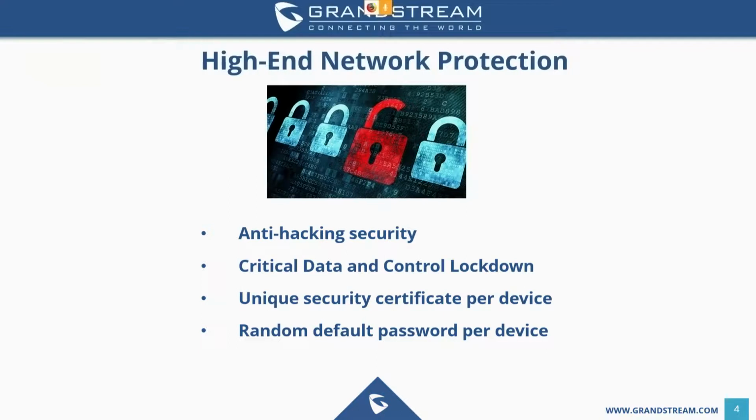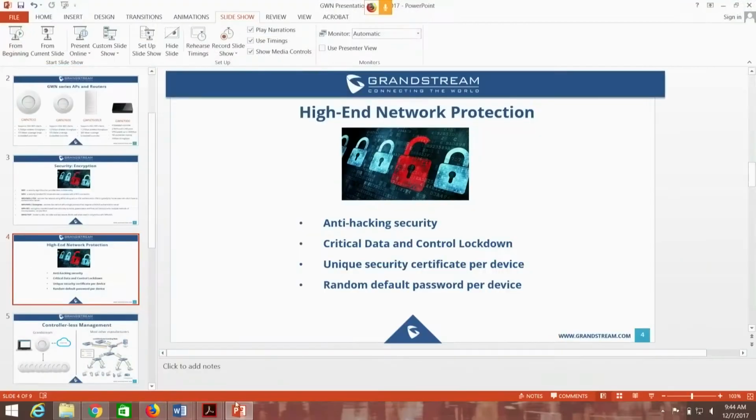All right, so actually here I'm going to switch off this PowerPoint real fast. So these are four what we're calling high-end network protections that are really notable and definitely worth noting, and really give us a good competitive advantage in terms of the feature set.